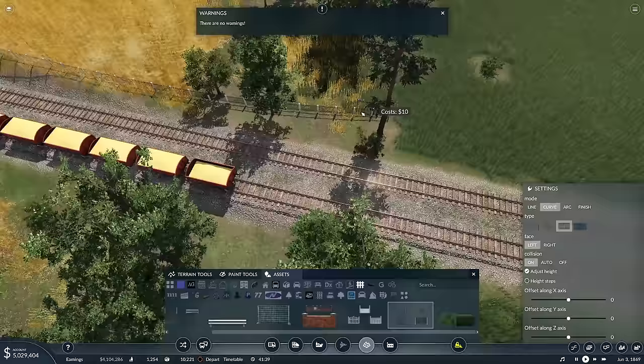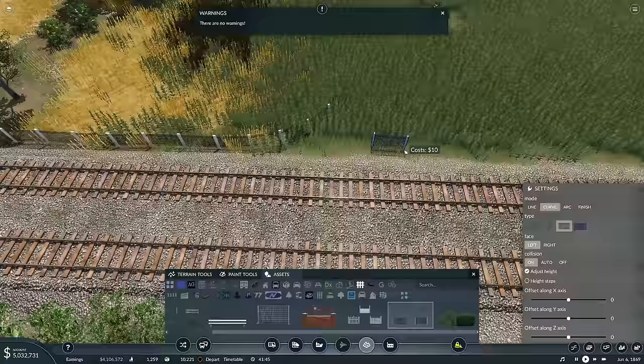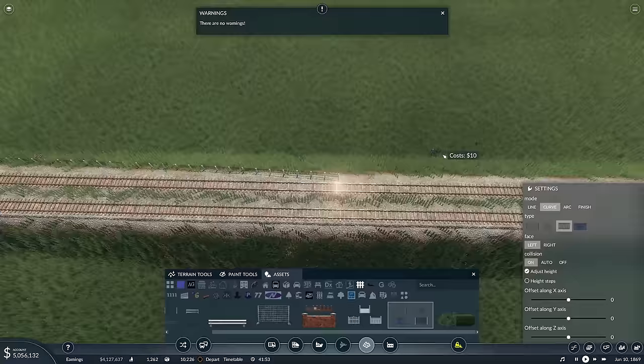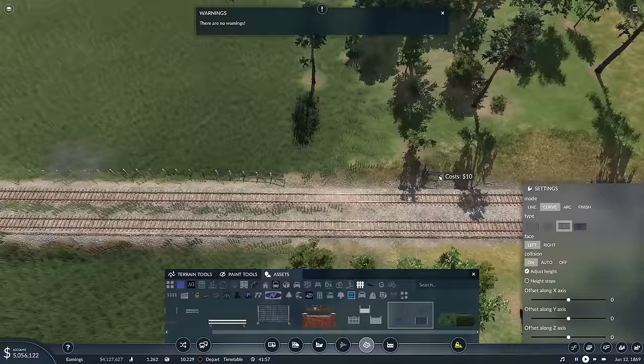Right, don't go into the track. I don't want you on the track. There we go. Right. And then what? We're gonna drag that all the way up there, simply because this is also a field, isn't it? Ah, look at that. Yeah, all the way to there.